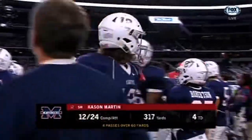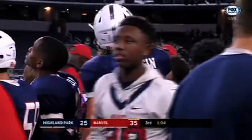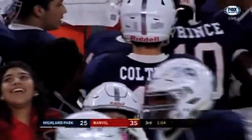Cason Martin is having himself a night as well. How about that? Four passes over 60 yards, four touchdowns tonight. Still a minute to go in the third quarter.